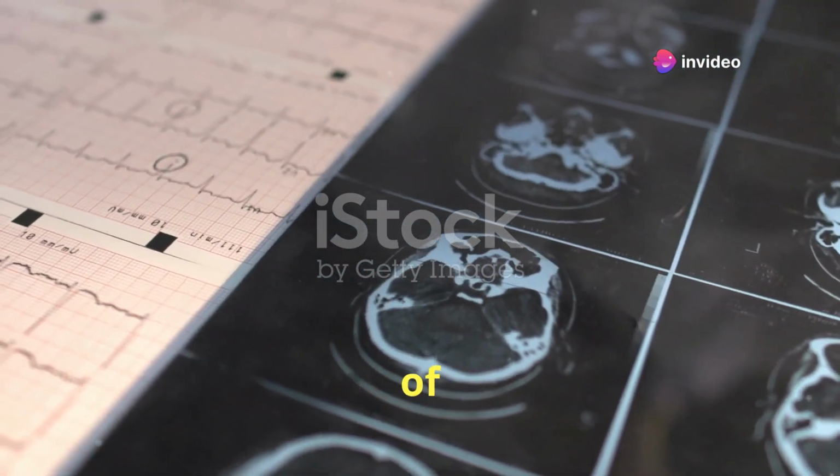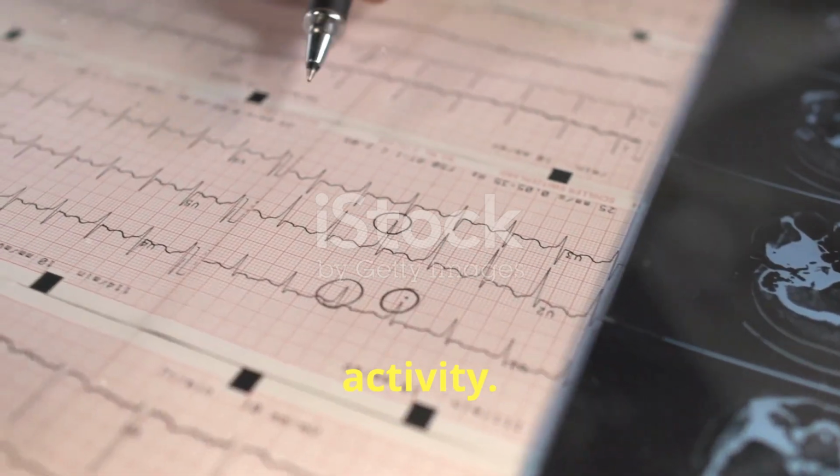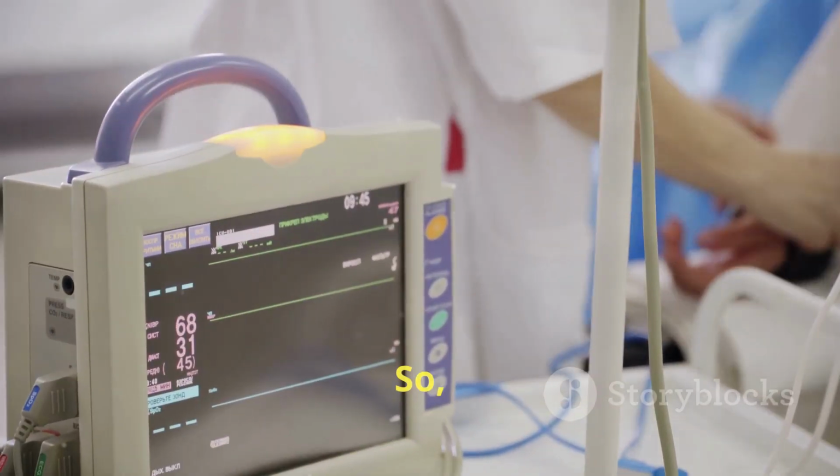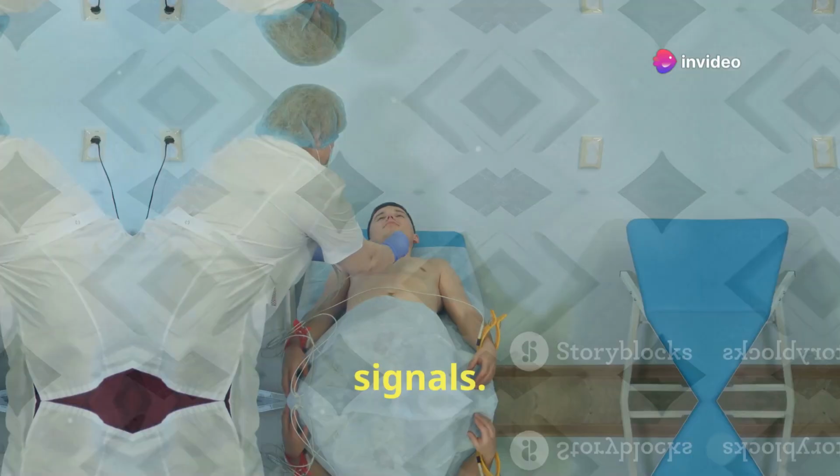Let's dive into the world of ECGs, or electrocardiograms, and decode the heart's electrical activity. Ready? Let's go! So, how does an ECG work? Think of it as a snapshot of your heart's electrical signals.